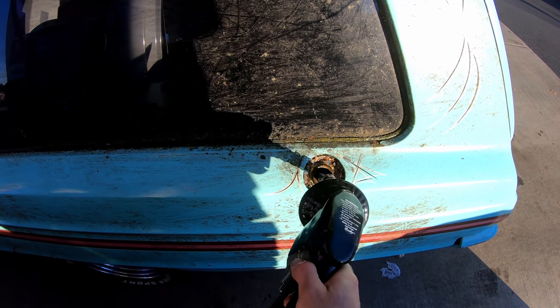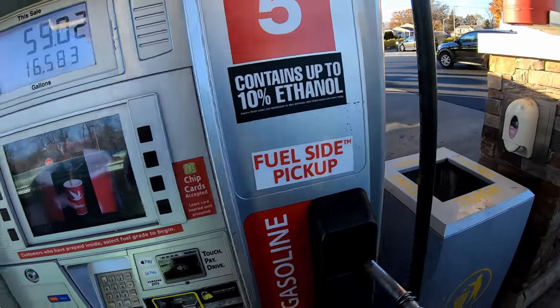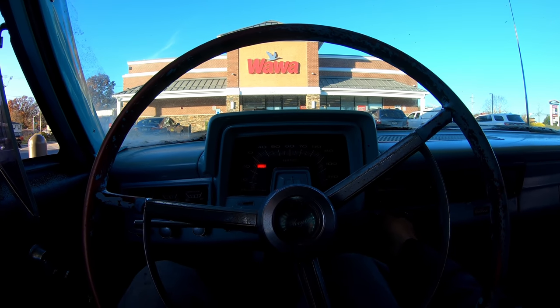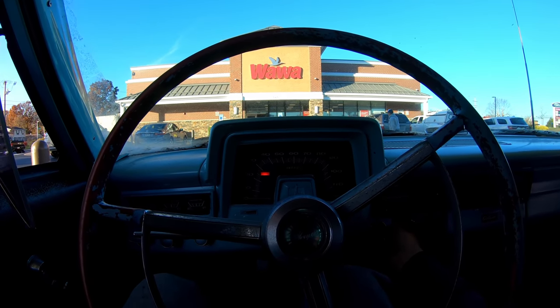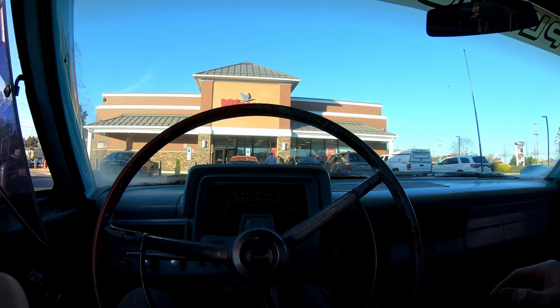Damn, this tank's bigger than I thought it was. It's actually like 20 gallons. I already put 5 in there before. But will it restart after stopping? I'm gonna call that a yes. Carburetor definitely needs tuning on this.